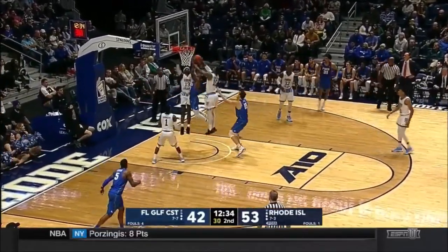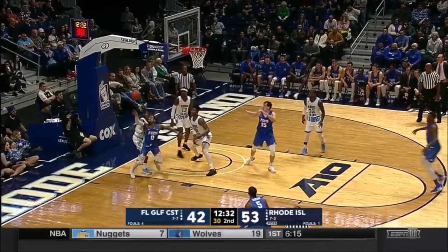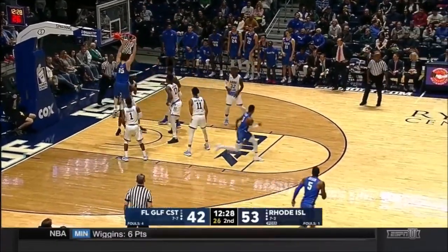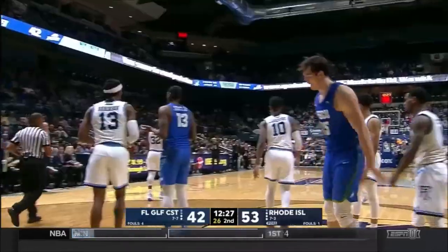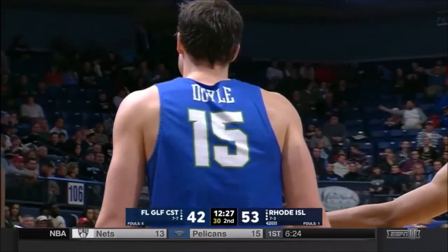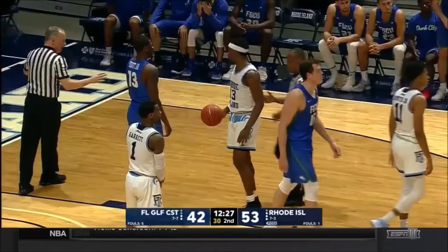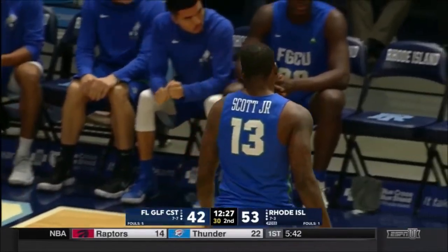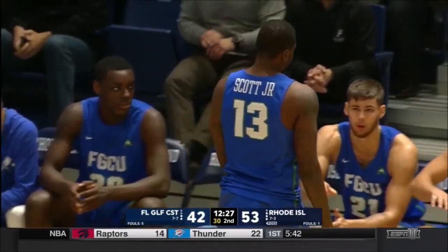Goodwin trying to get involved. That is a wild shot. He does come up with a board, and now Johnson, 3 ball, way off, and a foul on the floor going to be called, I believe, on Stan Robinson. So that's 2 in a row on rebounds that Brody called for fouls. And that does not look like the normal Zach Johnson on that deep 3.